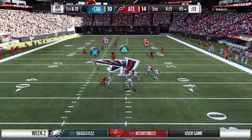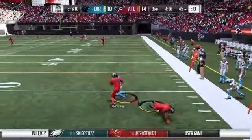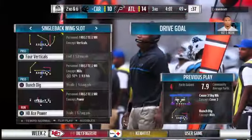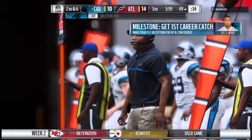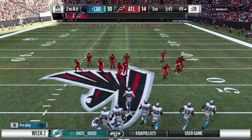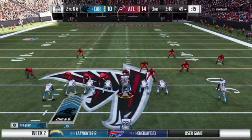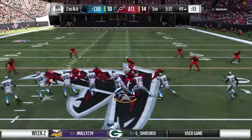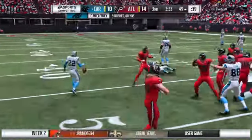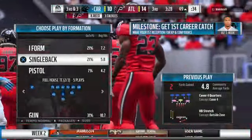After the run, Newton going to throw. Eluding the pressure right. Got a man right side. It's McCaffrey. And he'll be brought down just shy of midfield at the 49-yard line. It's a 4-yard pickup, and it'll make it a 2nd down. Newton going to hand it off to McCaffrey. And he's over midfield and into Falcon territory. It'll be a pickup of a couple, and it leaves him with a 3rd and 3.